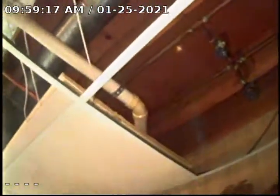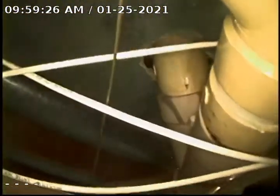Today is Monday, January 25th, 2021. We're at 9828 Ponderosa in South Lyon. As you see, we got a 3-inch PVC clean out here. As you can see, this picks up a line here, we believe, going to the second floor. And then you can see here a toilet and a sink for a half bath.